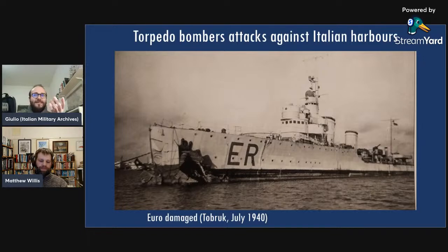But I don't know the exact data on the depth of the Libyan harbors, though I don't think they were deeper than 10 meters. So this torpedo has to be released at a very low altitude to not sink to the bottom of the sea. I haven't seen any reports about whether they had any problems with them beaching, which they certainly did in Norway.